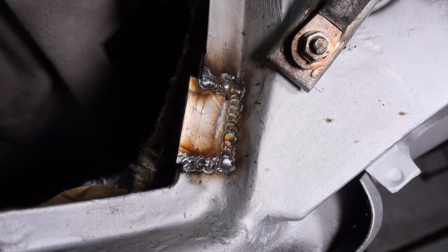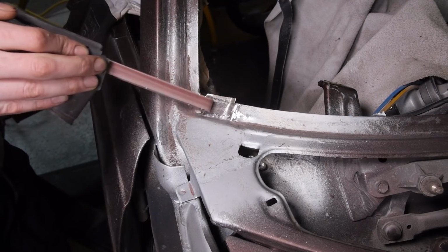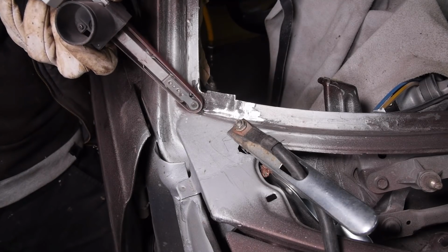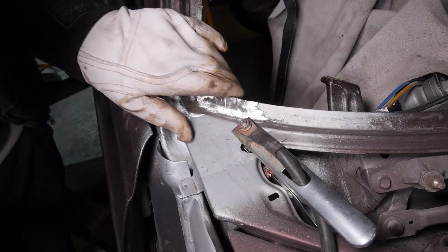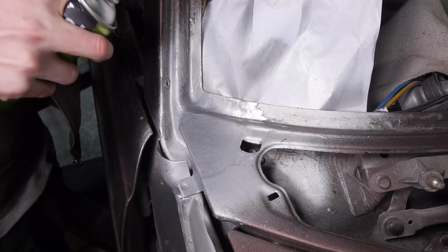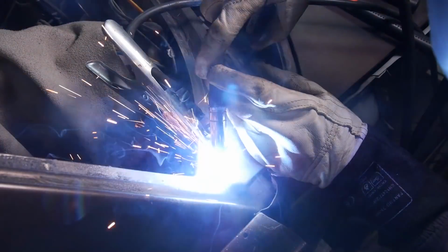My camera dies on me, so here's how that turned out. It's now just a case of grinding this down and trimming the top. As I'm finishing up, I notice that the angle on the bottom lip isn't quite right. So what I'm going to do is reshape it and re-weld it to make sure everything sits below the filler line.